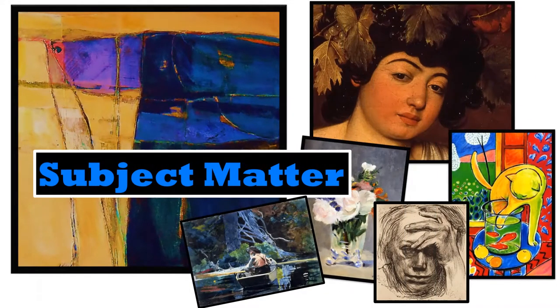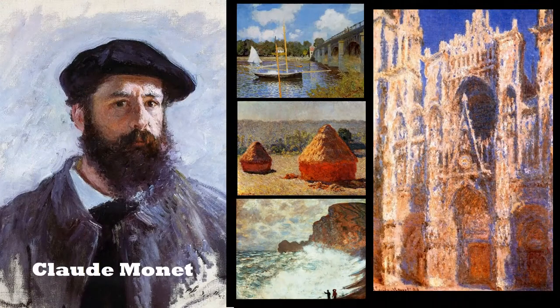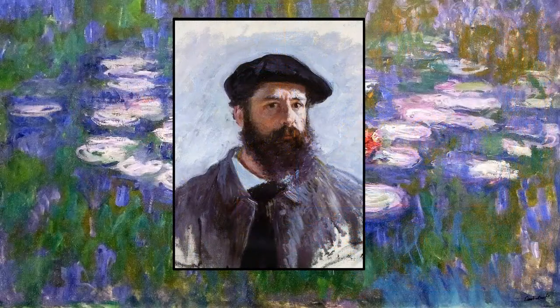Subject matter in art is very diverse and can include anything. Although most artists paint many different subjects during their careers, eventually they specialize. French artist Claude Monet, for example, considered himself a landscape artist, although he also painted still lifes and a few portraits. This is the only self-portrait Monet ever painted. It wasn't a subject that interested him.